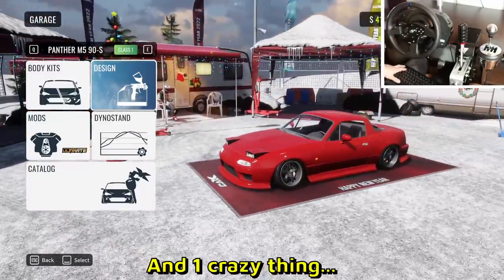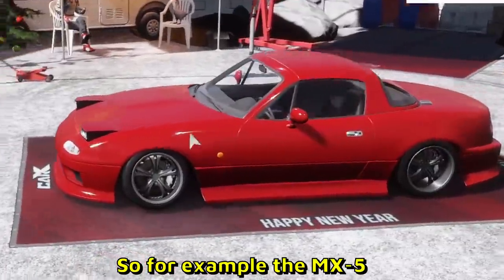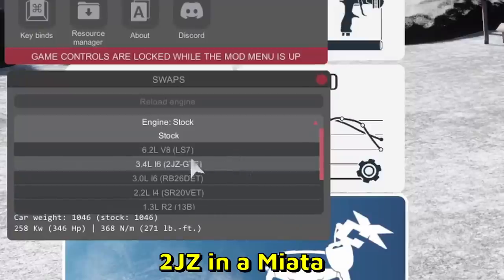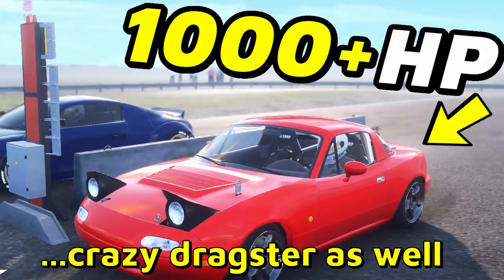And one crazy thing. Let's pick a car with not a lot of power. So for example, the MX-5. You can completely swap out the engine. A 6-liter V8 2JZ in a Miata thanks to mods. You can make it like a crazy dragster as well.